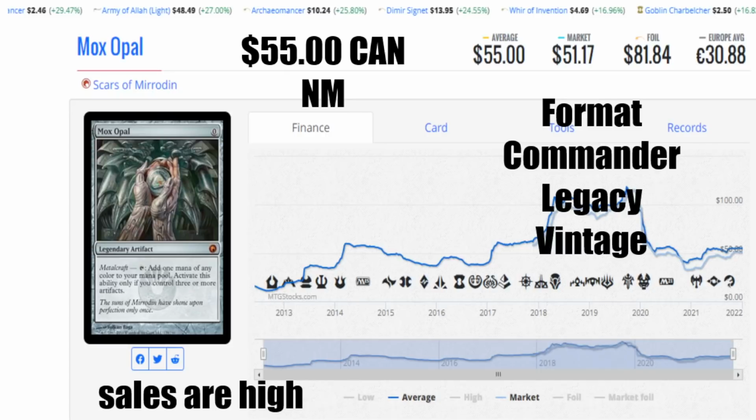$55 Canadian near mint. The average is $55 US, though. The market was $51.17, so I was surprised to find near mint copies locally for $55 Canadian and on eBay, by the way. Foil is €81.84, €30.88 to get that card. Commander, Vintage, Legacy. But also the sales are really high. Another one of those cards.